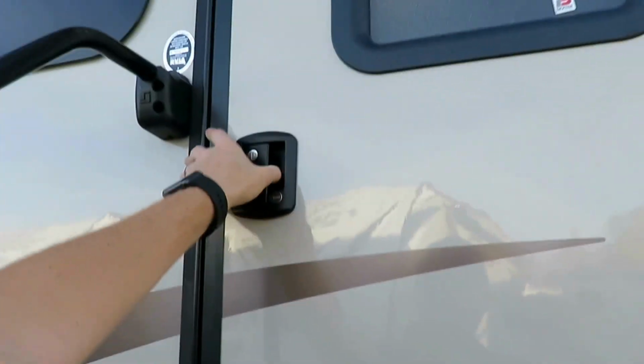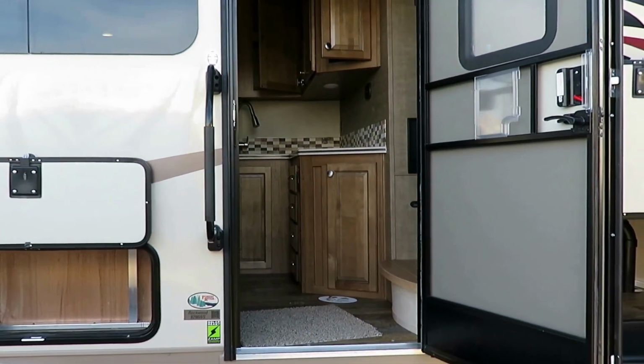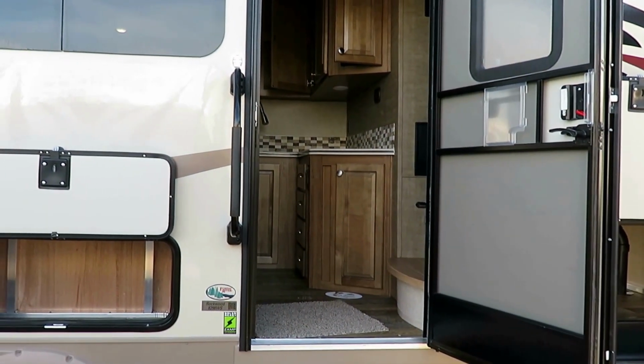Bigger 30-inch baggage, pardon me. Only if you're baggage. I'm baggage. We all have baggage, folks. Let's admit it. That's a whole different discussion.